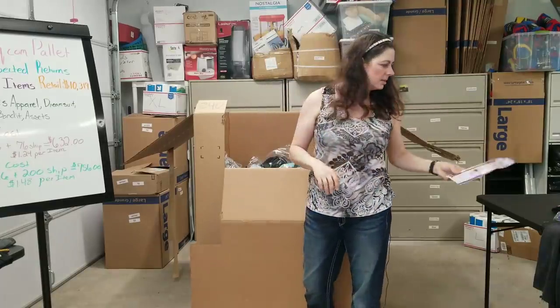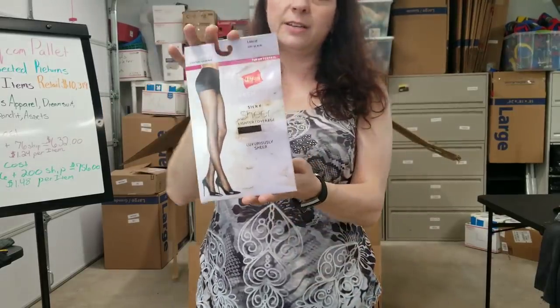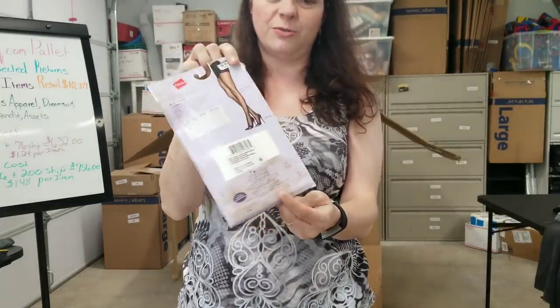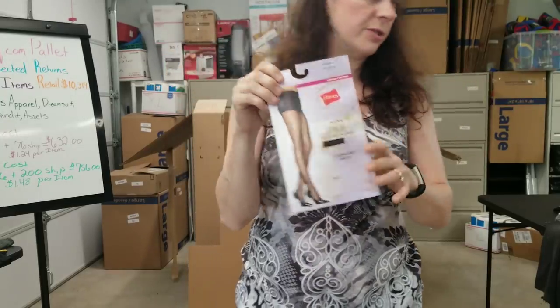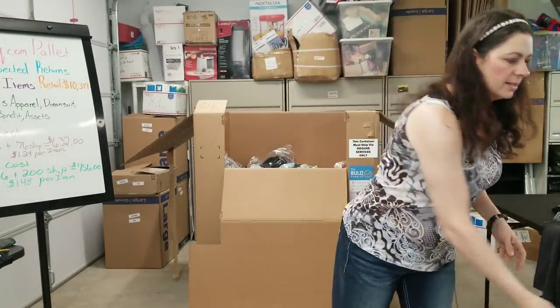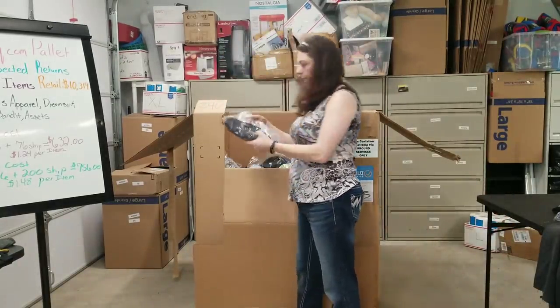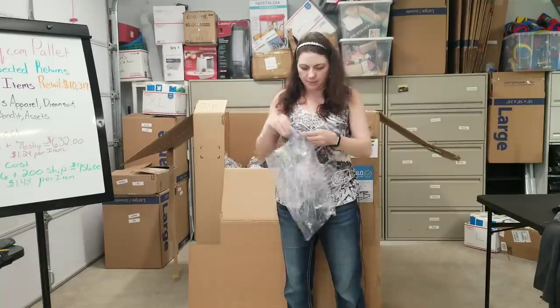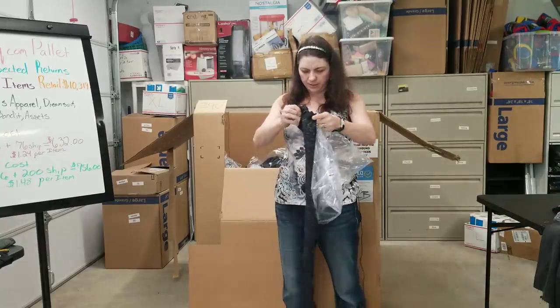Some nylons. Now this is an interesting condition. Look at this. It's still new in package, but it's all gross and dirty. So that's something I probably won't even sell. I'll probably just throw it away because there's not enough money in nylons. I'm just going to throw it down there on the floor. That way I don't even have to look at it later. I want my customers to have good stuff. So this is a very lightweight pair of yoga pants.